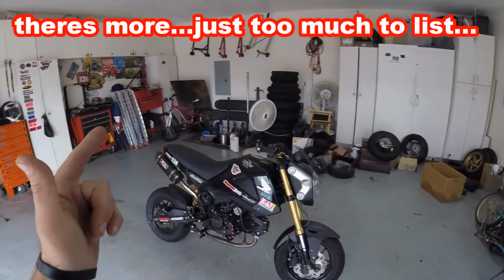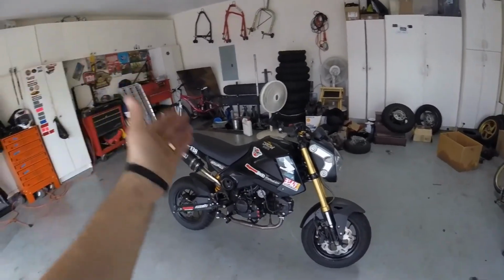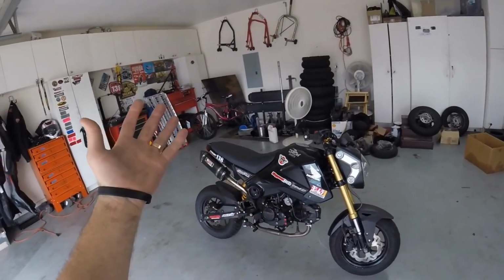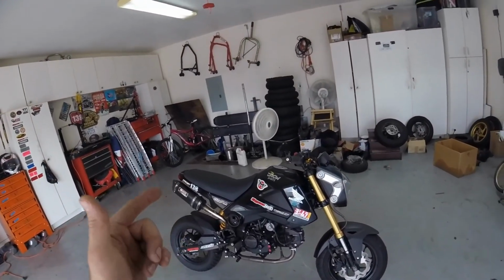This bike actually made 13.5 wheel horsepower at 133 cc's. Show me another Grom that has made that much power with near stock displacement. I don't think you're going to be able to find one. On top of that, when I had this thing in race trim, I had it down to 195 pounds.